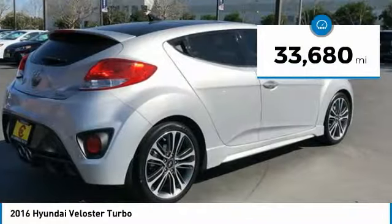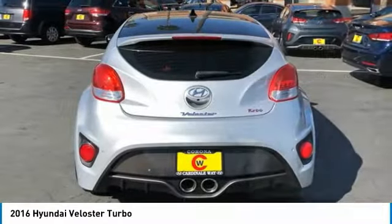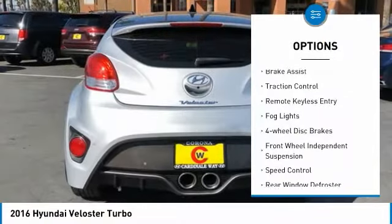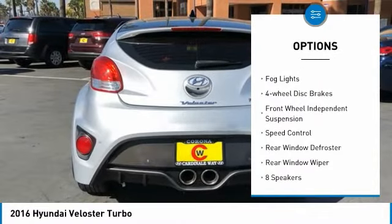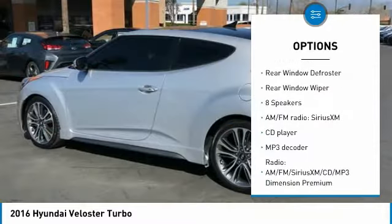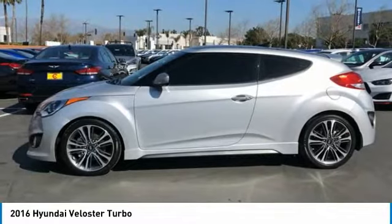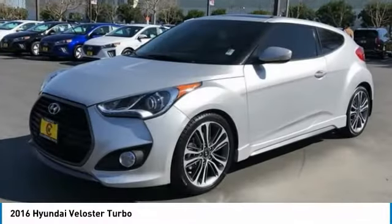This vehicle has less than 35,000 miles. Here are some of this vehicle's great options: electronic stability control, brake assist, traction control, remote keyless entry, fog lights, four-wheel disc brakes, front-wheel independent suspension, speed control, rear window defroster, rear window wiper.